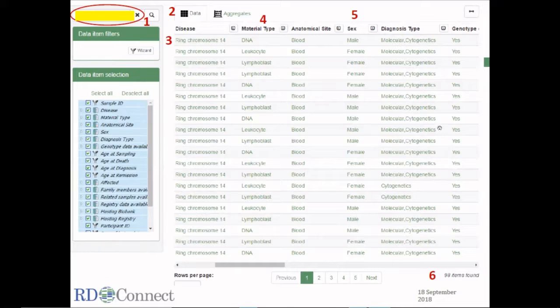So you can really see that this belongs to a ring 14. It's DNA for a female patient, diagnosed molecularly and then cytogenetically, etc. So each line represents information over 1 single sample. And then there's another tab which shows aggregated data. Many columns, you can actually scroll along. So there's information on the sex, diagnosis, genotype, it keeps going. And actually here is the list of all the columns that you can show. So the biobank, the registry, ID, etc.